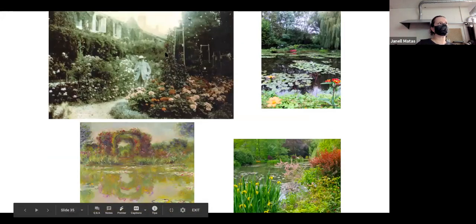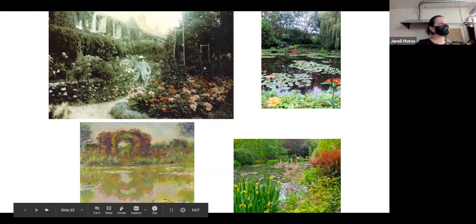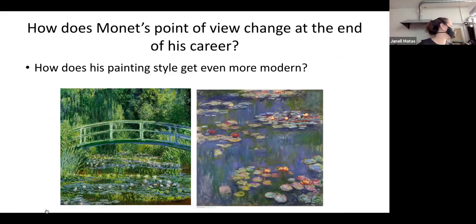Here's a color photo of Monet. You can see him walking in his garden. He actually grew flowers for himself to paint, and he had ponds with lily pads. And you can go there today and walk the same places he went and see the different scenes that he painted.